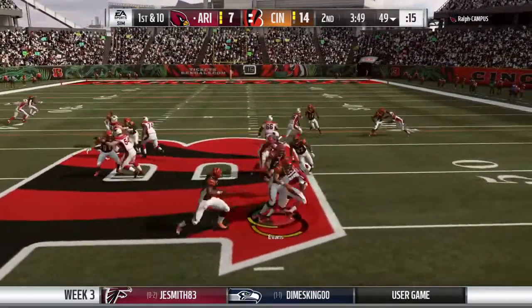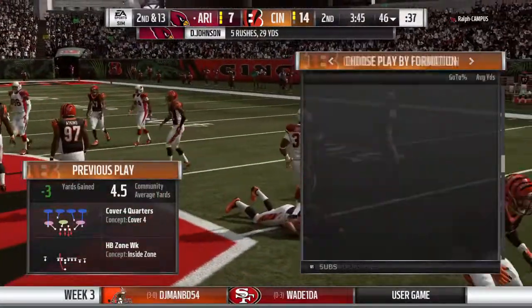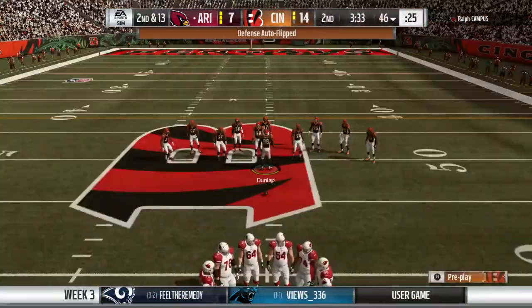They'll hand it off now. Johnson. And this one goes nowhere. Losing yardage on the play back at the 46. A loss of a full 3 yards, and now it's second down.